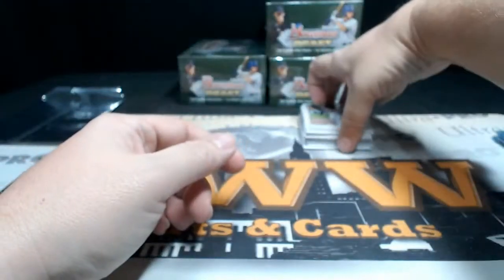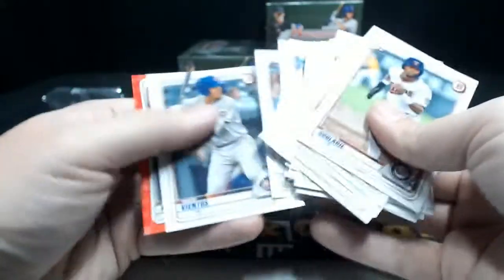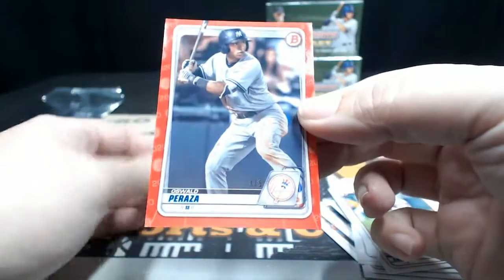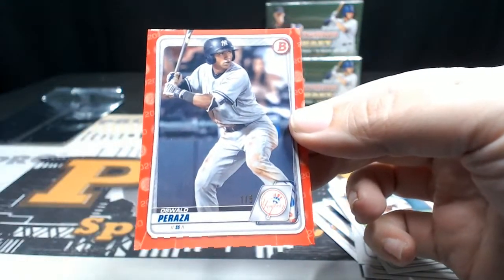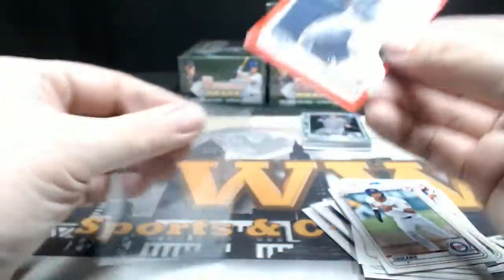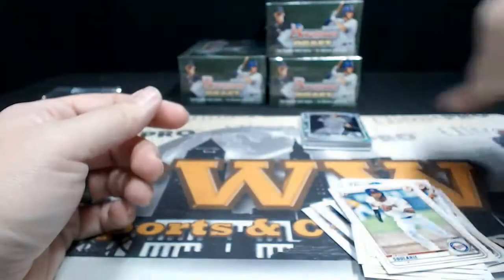Oops, they're the ones I went through already. So good, I wanted to go through them twice. Let's see, make sure there's not something hiding in here. We got here a little red Oswald Peraza, 1/5. Boom, paper. Going out to the Yanks. Jeffrey H. 1/5, red paper. Peraza.